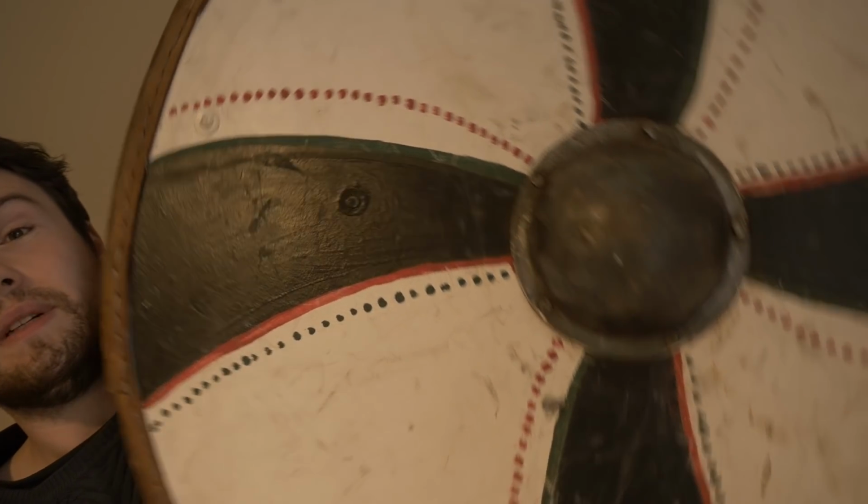The shields in the show effectively look like this shield. This is my reenactment shield, and it is a wooden shield with a linen cover and a leather rim and a metal boss. And on the back, it has a wooden handle and a strap, so you can put it over your shoulder. And that's what this guy is holding, and that does the job really nicely. From the back, that shield looks really good.